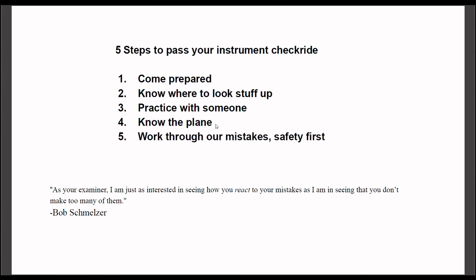And on that note, Bob Schmelzer said, as your examiner, I'm just as interested in seeing how you react to your mistakes as I am in seeing that you don't make too many of them. I thought that was really useful because you're going to make mistakes and it's okay. Everybody does. But in aviation, you got to react to things that come at you, and that might be your mistake. That might be something out of your control. And examiners want to see how you deal with that. It's super important for safety and for just being a good pilot. So good luck with studying, and keep at it and you'll do great.